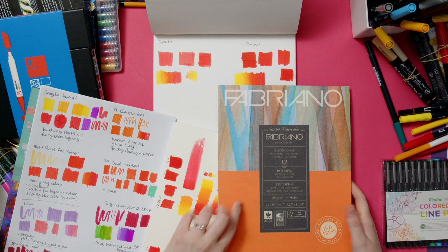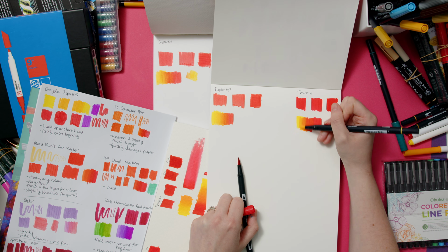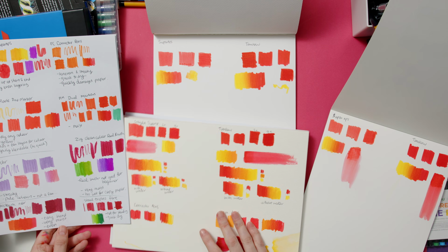I also tried hot press watercolor paper, mixed media paper, and smooth Bristol, and found the cold press watercolor paper performed the best, which makes sense. It's intended to handle water. The others still worked with the right techniques, but were a little more difficult to use.